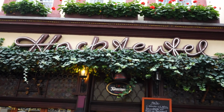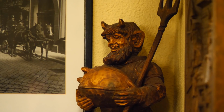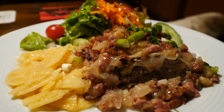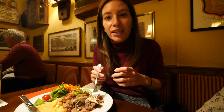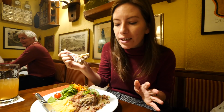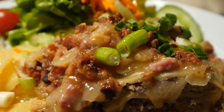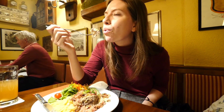One restaurant we really enjoyed in Heidelberg was Hackteufel. This place had a super warm and cozy feel, and after wandering around in the cold, we were ready for a hearty meal. Alright guys, so I'm trying a new-to-me dish. This is called Maultaschen, and it was described as a giant ravioli. It almost looks like a bit of a lasagna, like there's dough and meat and bacon and an onion sauce.